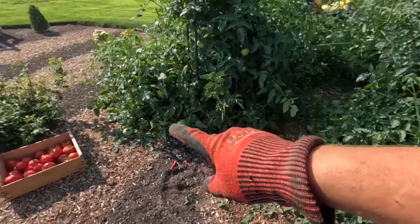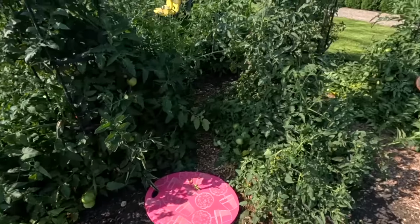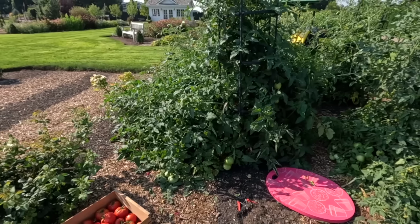Okay, plant number 3, that was our take off of that one. And I figured out that the first one we harvested are Big Beef. The next 2 are Super Fantastics, as is this one. Gotta do a little pruning on this one first.